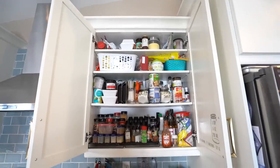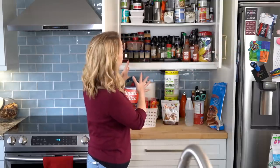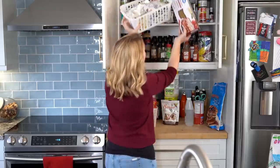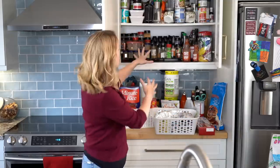So this cabinet is actually one of the most important cabinets in the entire kitchen because this is where they store the food. The pantry on the other side is really for snacks, chips, extra drinks. So this is where they store their rice and their pasta, but it's so shoved. If you need pasta, you're getting it and then shoving it back in. It's definitely not working. I also think that all of these spices can be moved to the drawer.